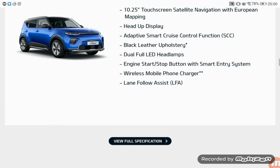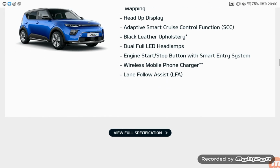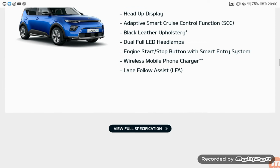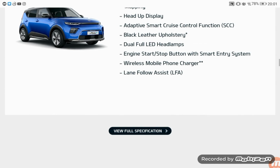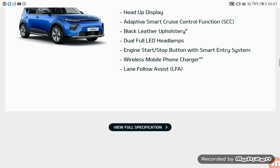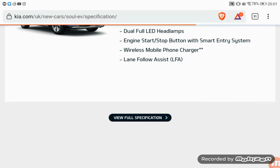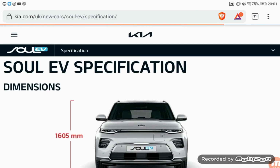You've got a start-stop, and you actually have a wireless mobile phone charger, so if you happen to have a phone that supports wireless charging, then you can hop this phone onto the wireless charger and it will charge once the car is on. And you have lane assist, which is pretty obvious. It helps you stay in lane.